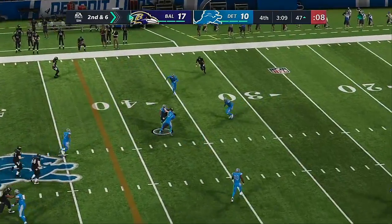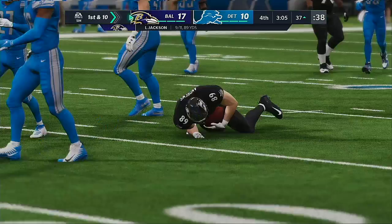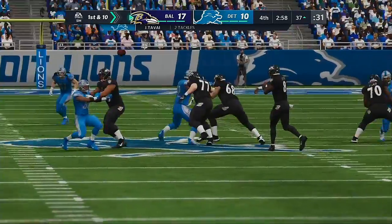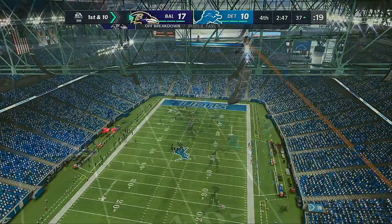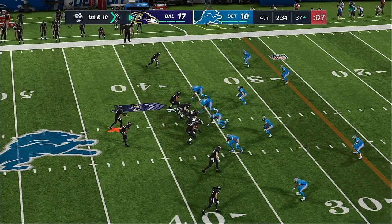To throw again is Jackson. Over the middle, complete. That's Andrews. And it's going to be another first down as they'll get him to the ground at the Lions 37. It's a gain of 11 yards that time, and it produces a new set of downs. Line of scrimmage, the 37 on first and 10.